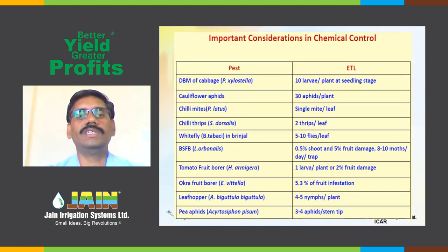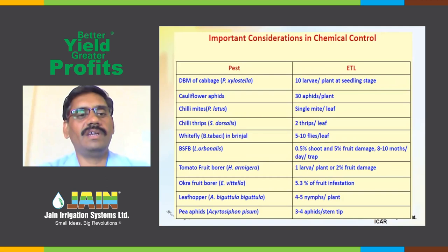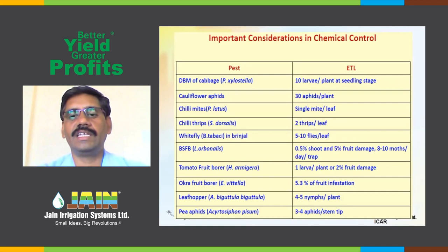So these are the important considerations of the particular pest population, what we call ETL, economic threshold level. You can see the pest DBM, the diamondback moth of cabbage: 10 larvae per plant at seedling stage. When we see 10 larvae of diamondback moth at seedling stage, we have to go for management. Cauliflower aphids, 30 aphids per plant.